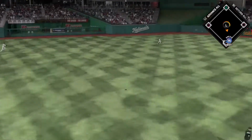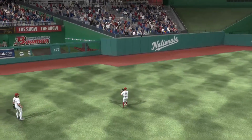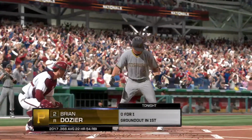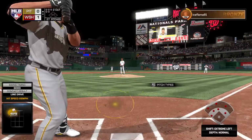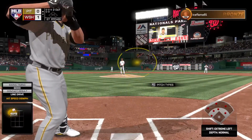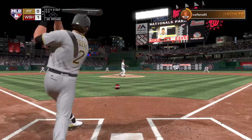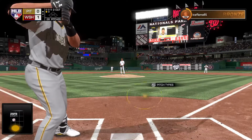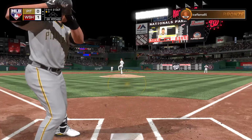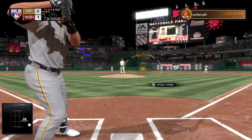Lined hard to center field. Eaton is there now, and he has it. Two gone. At the plate, Brian Dozier comes into this at-bat 0-for-1 in the ballgame. Infield in the overshift here. Now the pitch. Sends that one out of play for strike 1. Set to deliver the 0-1. Off the plate, 1 ball, 1 strike.